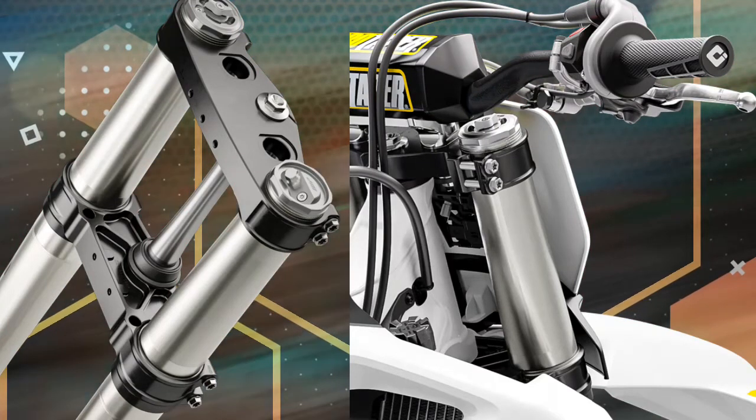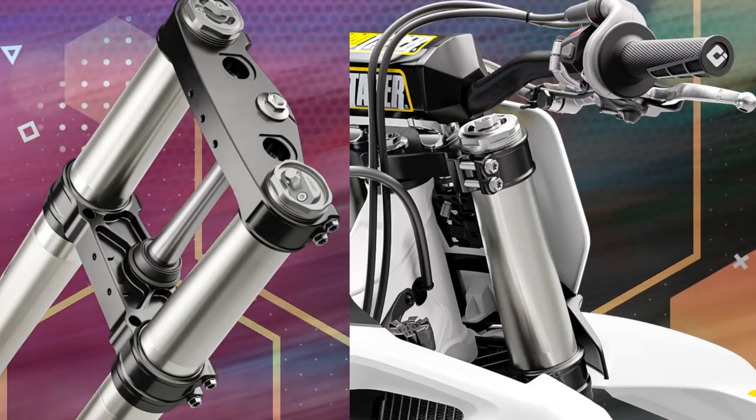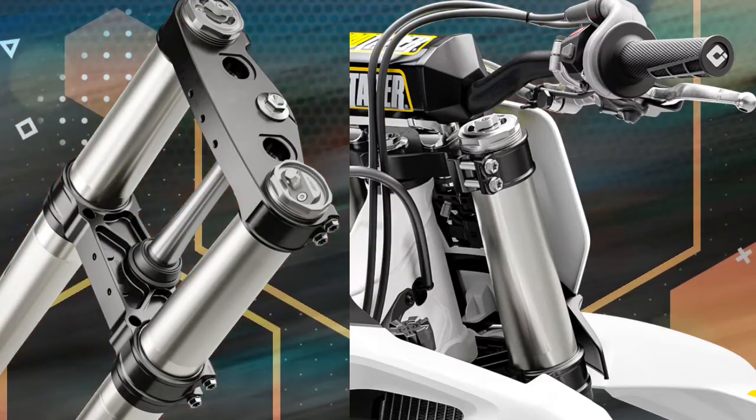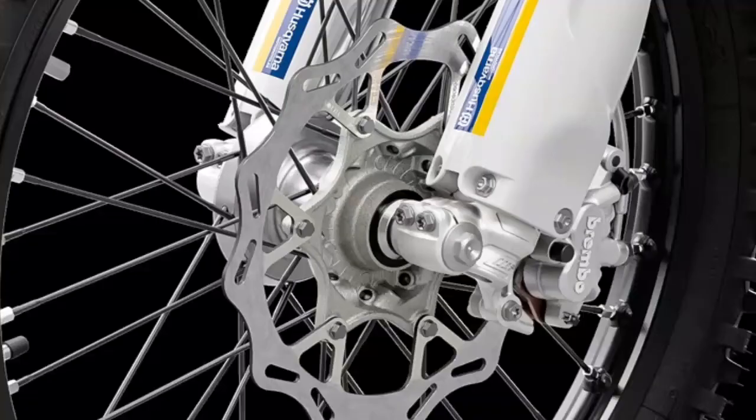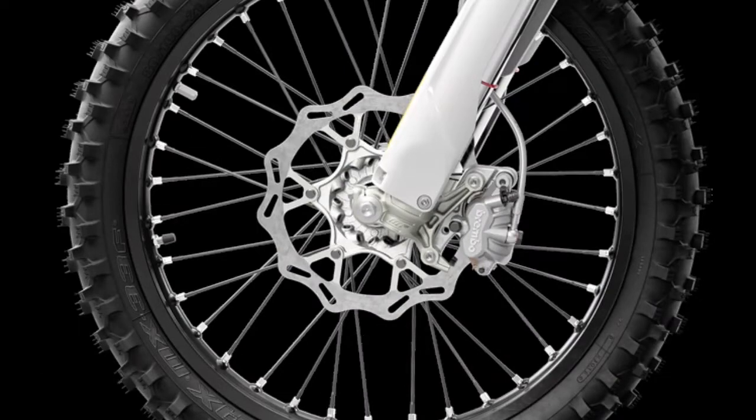WP XACT front suspension. The 48mm split air forks now offer improved bottoming resistance thanks to a new hydrostop. Hydraulic brakes. The highest level of quality is guaranteed with class-leading Brembo calipers made from single pieces of aluminium for strength at the lowest possible weight.